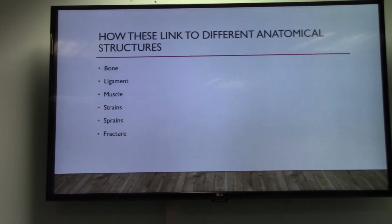Then we have the muscle. So we've got different types of what happens to a muscle. You can tear a muscle, you can strain a muscle. These link into the first responses, depending on what's happened. For example, if you've got a muscle tear, there'll be more pain than if you just pull a muscle, or rupture it.